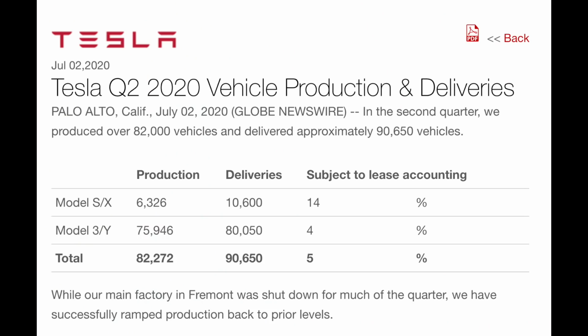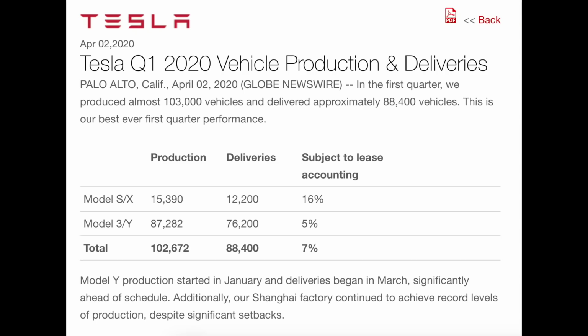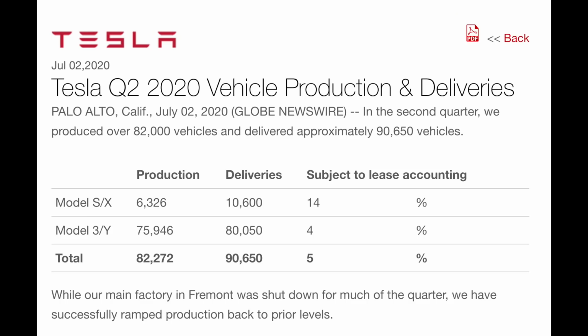Overall production, 82,000; deliveries, 90,600. So last quarter in Q1, sort of this is how Tesla works. They build a few more cars earlier in the year and then sell through that inventory later in the year. So that's what we saw in Q2. Deliveries outpaced production by about 8,000 vehicles. So this has huge implications for the company's cash flow for Q2.